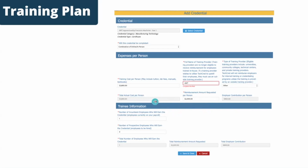So the total actual cost per person, $2,800, just what I entered above in the training cost, and then reimbursement amount requested per person. Since 2,000 is the max that TechCred allows us to claim for reimbursement, that's what I put in that section. And the employer contribution per person auto-populates to $800. Now this will come into play when the application is scored, and we'll talk about that in just a minute.